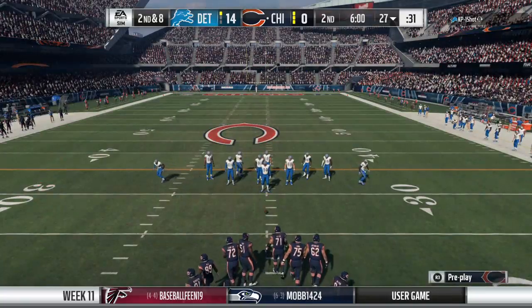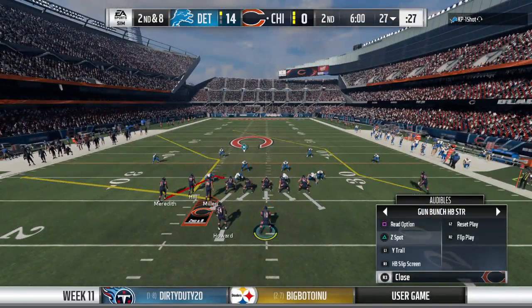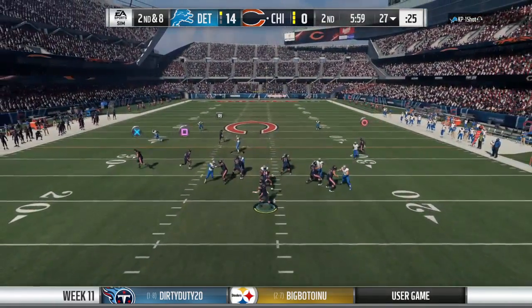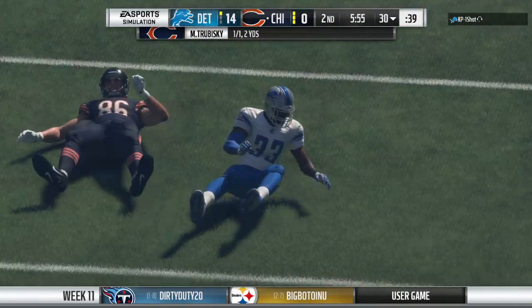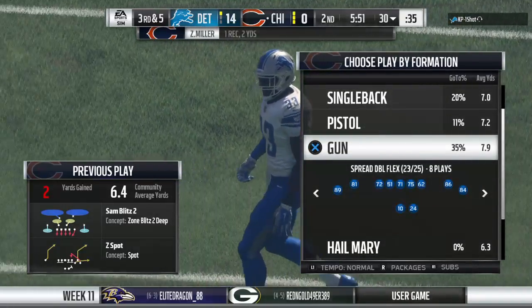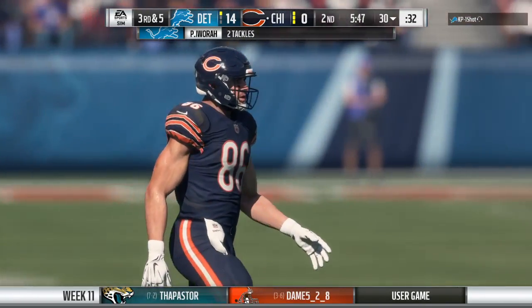Let's see what the offense comes with here. 2nd and 8. Out of the gun, Trubisky. Completion left side to Miller, and he is knocked down from the side, right on the 30-yard line. That throw good for only a couple. It brings up 3rd down.